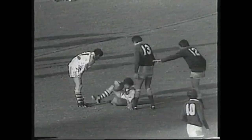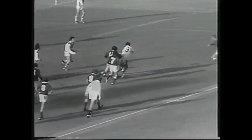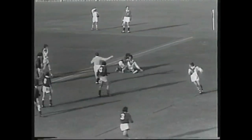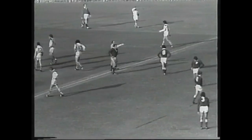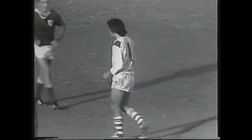Look at this Newtown defence settling themselves into a straight line across the field. Tonga got it back. Starkey, and to the other second row, was ready in the clear now. Goodwin, and he was caught offside. Goodwin taking the pass in front of Reddy.